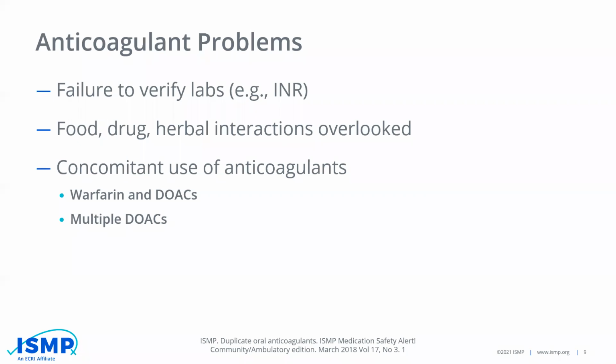And lastly, going back to the topic of concomitant use of anticoagulants, same topic we discussed before, the problem being now, it could be a DOAC and a warfarin or multiple DOACs. We've seen this problem definitely in acute care facilities, and the concern for me is the transitions of care going in and out of facilities and the reconciliation process. So who is finalizing that final medication list? Who is kind of reviewing to say, hey, why are you on both of these DOACs, as an example?